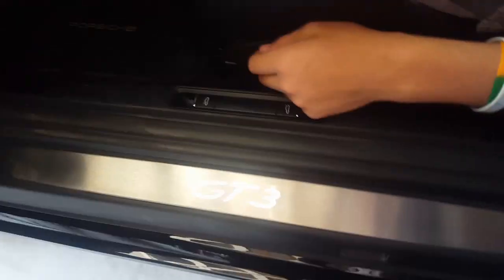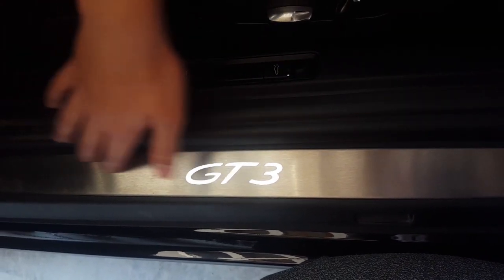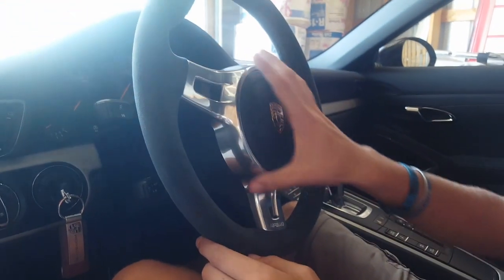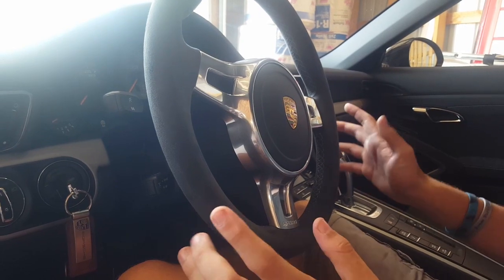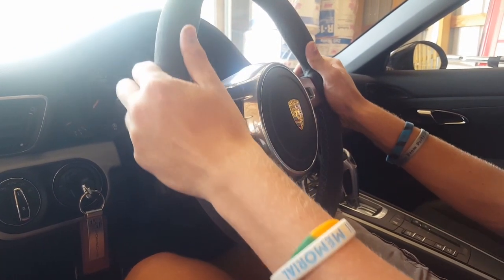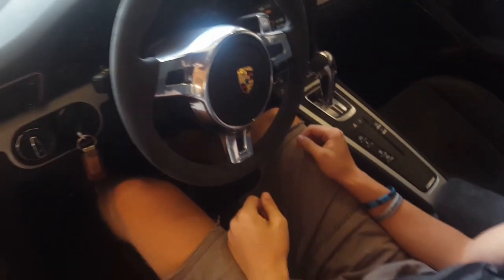One thing I really can't get over is as you enter the car, it has this aluminum with the GT3 logo in it. So this is all aluminum. The theme of aluminum carries out to the steering wheel. If you look on the steering wheel, there's no buttons, so it's just a clean, timeless look. Nothing excessive. So you have your horn, obviously, and then again, the feeling of these paddle shifters is incredible.